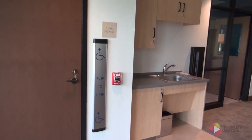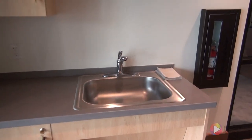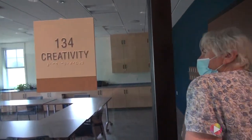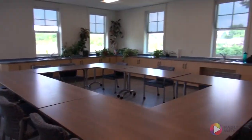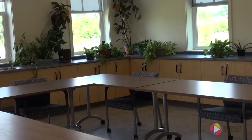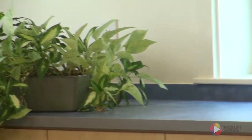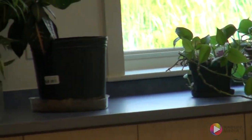We'll be having a Keurig coffee pot down here, so if people want to make themselves a cup of coffee or tea, that's available here. This is our creativity room. At the moment, it's housing all of our plants from our previous locations because we're not quite sure where we're putting them yet, and a lot of them need to be repotted. There are two sinks in here for art projects, lots of storage, good light, east and north. Nice view of Wanzek's nursery out the windows.